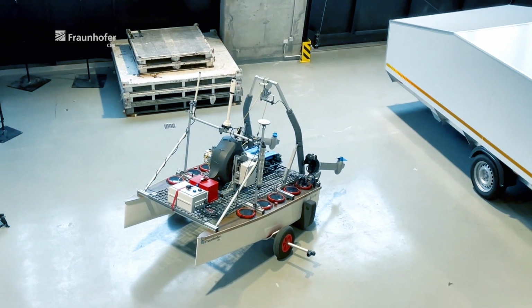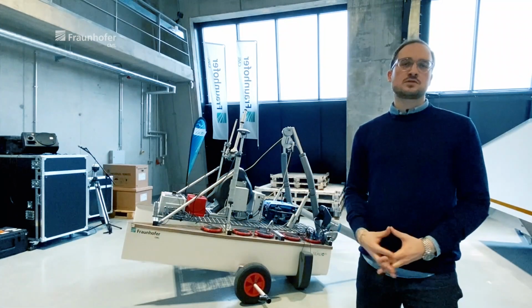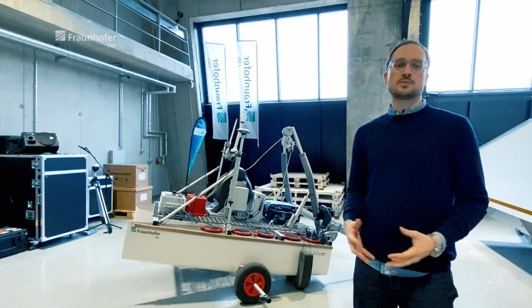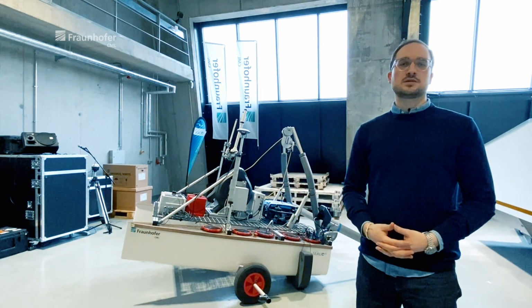Today I want to present our research vessel CML Sea Lion. It's an unmanned surface vehicle. Unmanned surface vehicles are basically boats or ships that are unmanned without a crew on board. They can be used in different kinds of environments and can perform different tasks like inspection services, bathymetry scans, and also different robotic services like the one I will discuss later in this video.